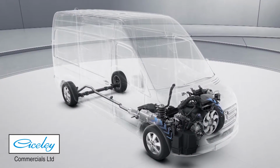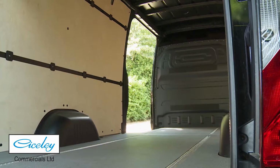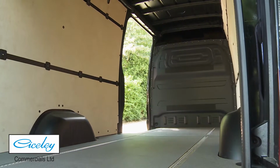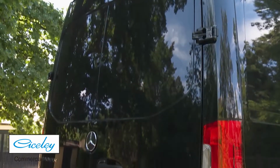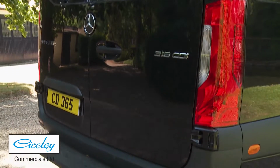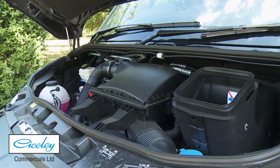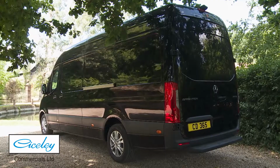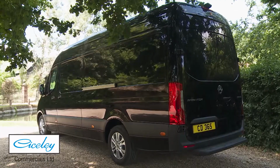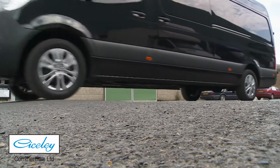A front-driven model will be a bit cheaper to buy, and in comparison to the rear-driven variant, it offers a 50-kilo payload increase, 0.5 cubic metres more load space and an 80mm lower loading height. These advantages are mainly brought about because of a more compact transmission package. Rear-driven and all-wheel driven models are the ones that you'll require for the more powerful engines and for the higher gross vehicle weight options, and they remain better suited to the heaviest loads because they offer increased traction.